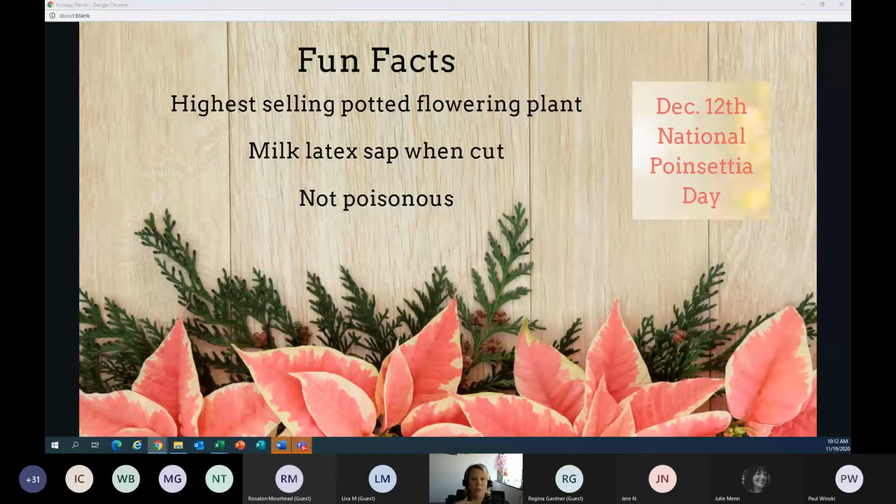My question there is more, who is this kid? I mean, who's that test subject? But even though they're not poisonous, they're really not edible either. So don't look at that as an invitation to make a pan of poinsettia leaves.